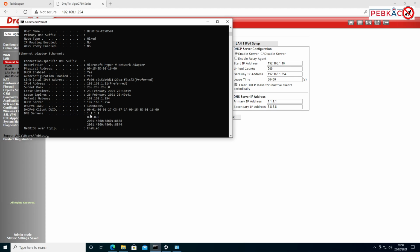But yeah, that's how you change it. If it's not DNS, the only other thing I can suggest to you, and I can't show you on here because it entirely depends on what you've got, is it's more than likely going to be a firewall issue.